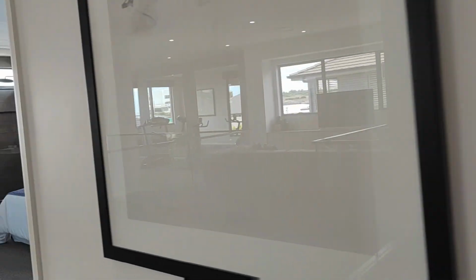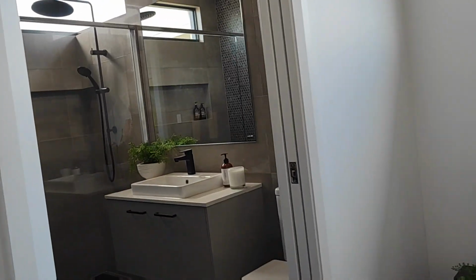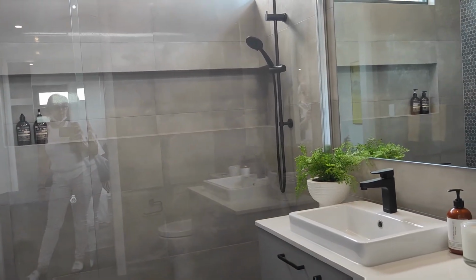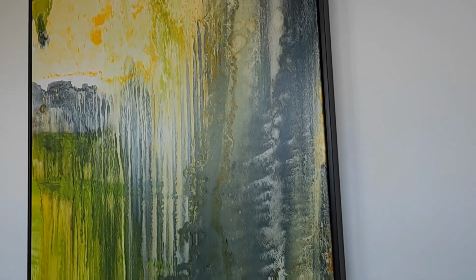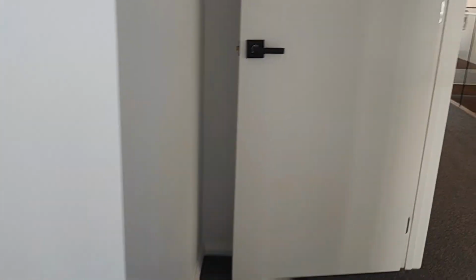Oh, this is two bedrooms connected with one bathroom, so that's good for the kids. There's a gym area here too. Oh, who is living this lifestyle? Oh my god. So another bedroom, so this is for your third child, let's say. Huge bathroom as well. I like the painting too. The artwork's nice.